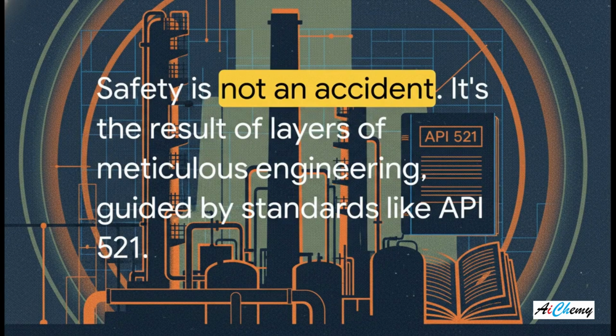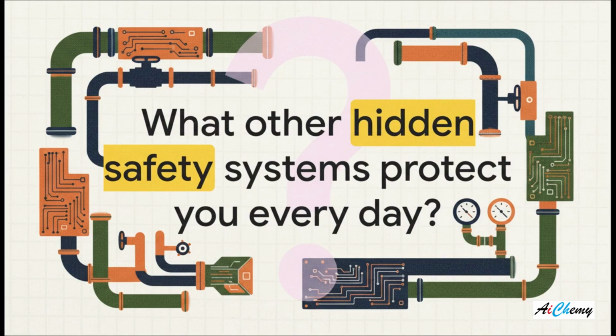So, the next time you see one of those industrial giants, remember this. Its safety is not an accident. It's not luck. It is the hard-won result of decades of learning from past mistakes, thousands of pages of engineering standards, and just layer after layer of brilliant, meticulous, and mostly invisible design. These systems really are the silent guardians of our modern world. And it kind of makes you wonder, doesn't it? What other hidden safety systems built on these exact same principles are working all around us every single day to keep us safe?